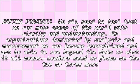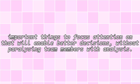Seeing progress. We all need to feel that we can make sense of the world with clarity and understanding. In organizations dominated by analysis and measurement, we can become overwhelmed and not be able to see beyond the data to what it all means. Leaders need to focus on the 2 or 3 most important things to focus attention on that will enable better decisions without paralyzing team members with analysis.